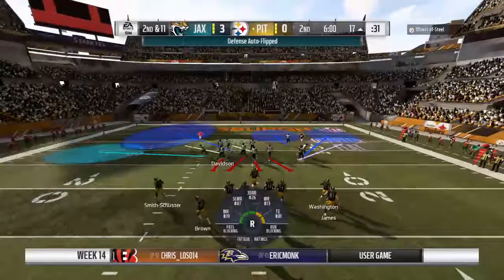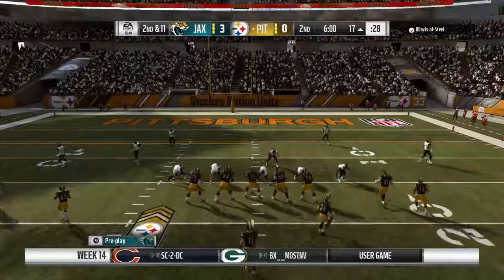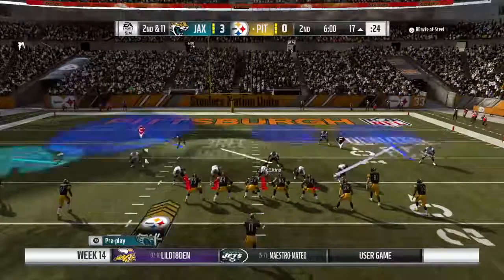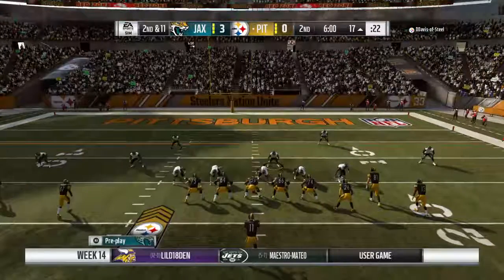Maybe just a slight detour on what's been a strong drive. Here's 2nd and 11. Now 3rd and 19.